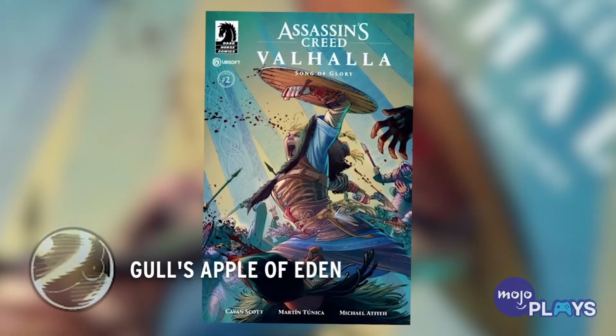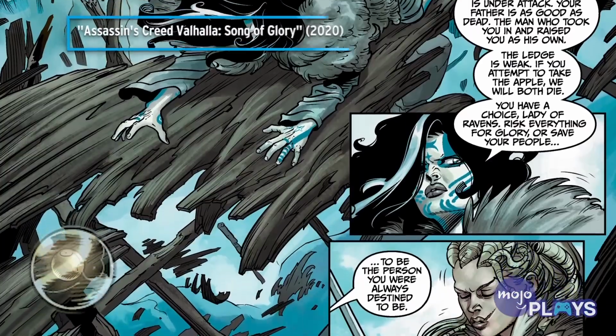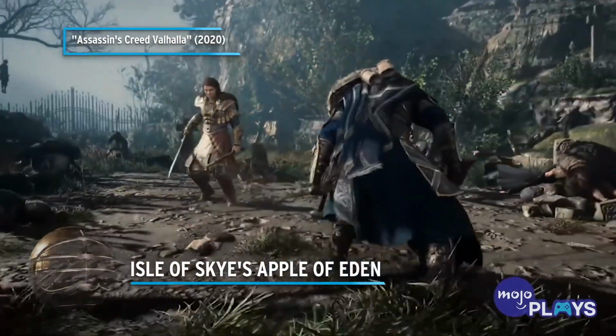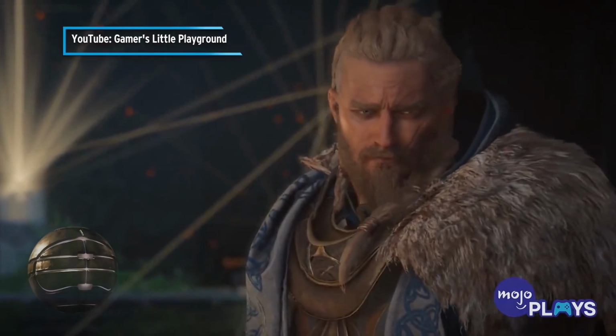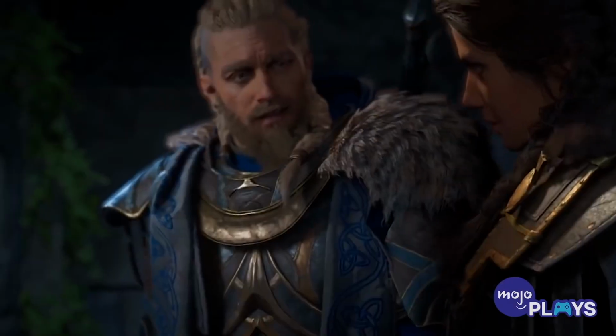The gull's apple was held in Norway until acquired by a thrall in the comics and was lost to the mountains. And finally, most recently, the Isle of Skye apple of Scotland caused nightmares and madness to the people on the island. It was collected by the tag team efforts of Eivor and Cassandra, who presumably destroyed it. Boom! 15 years of lore!